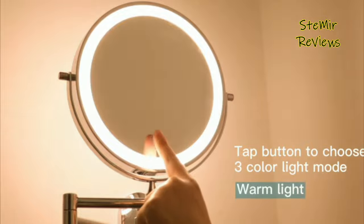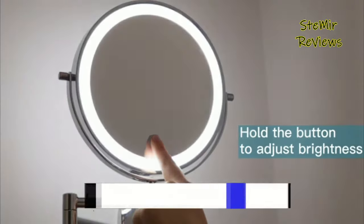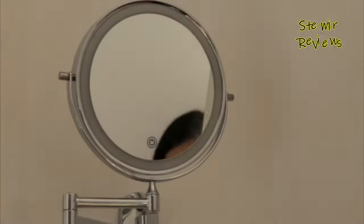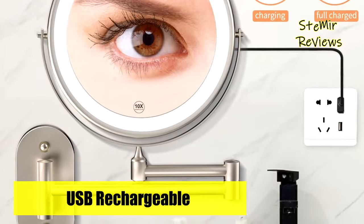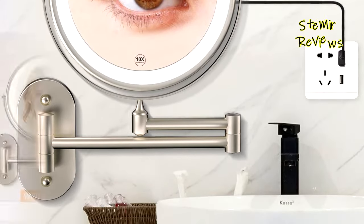This lighted vanity mirror is double-sided with 1x and 10x magnification. The high-definition 1x lighted mirror for your overall makeup, and 10x magnifying beauty mirror shows details of your face when putting eyeliner, mascara, perfect for delicate makeup. Please keep 4-inch distance when use the lighted 10x magnifying mirror to avoid dizzy.